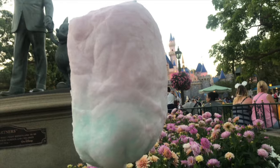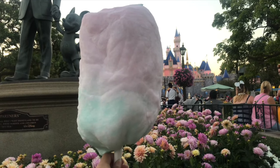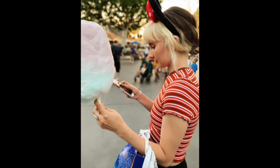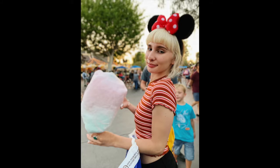Look at our giant cotton candy. Oh my gosh, it's so big. And we got some goodies here. Those are surprises. Flowers in the background. I'm gonna post that in the middle. So here's a picture I took of the cotton candy. It was average, nothing special. And these are pictures I took with the cotton candy that I really, really liked. And I ended up posting one of them on my Instagram.